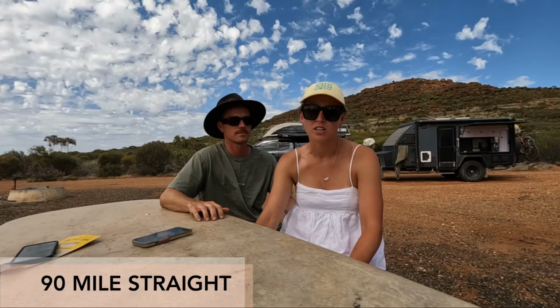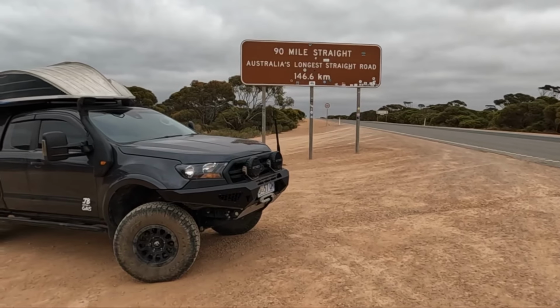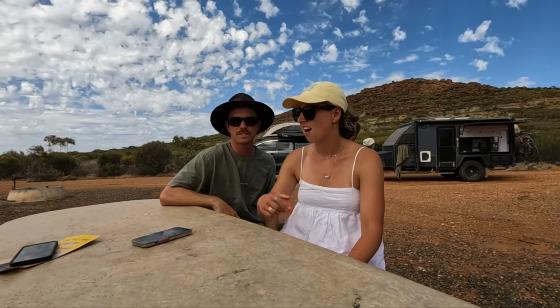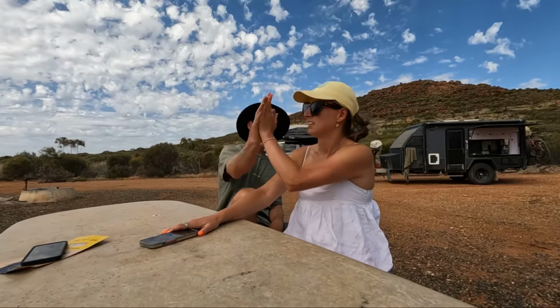Number 3 place that you need to go to, which you will go to, is Australia's longest, straightest road. The 90 mile straight road, which is crazy. It's very long, very straight. It was so long and straight. But it's something to say, you know, we've done it.